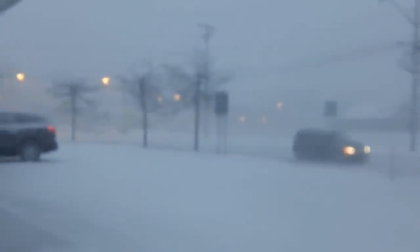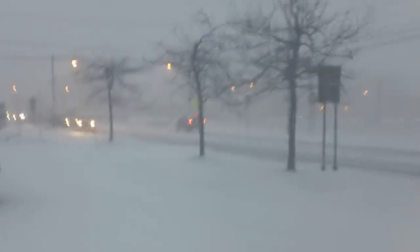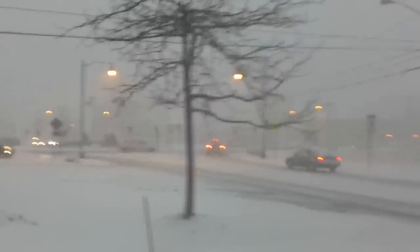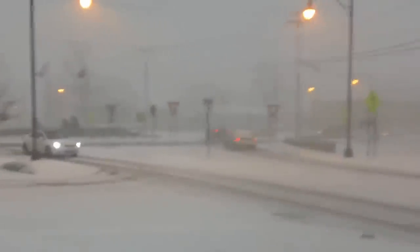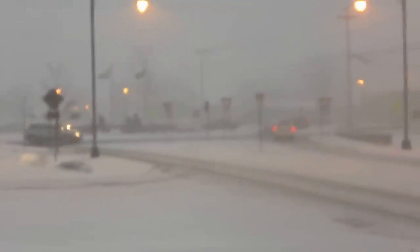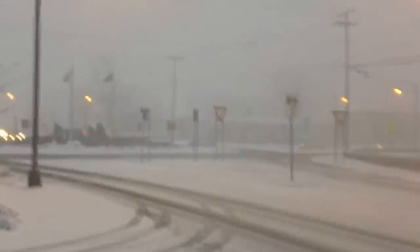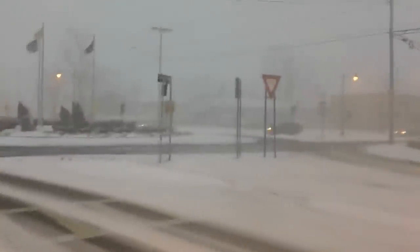I'm heading up to Harlem and Cleveland right now to try to get some real good video of what it looks like right here in Cleve Hill. This is the traffic circle right here at Harlem and Cleveland. As far as I'm gonna go.